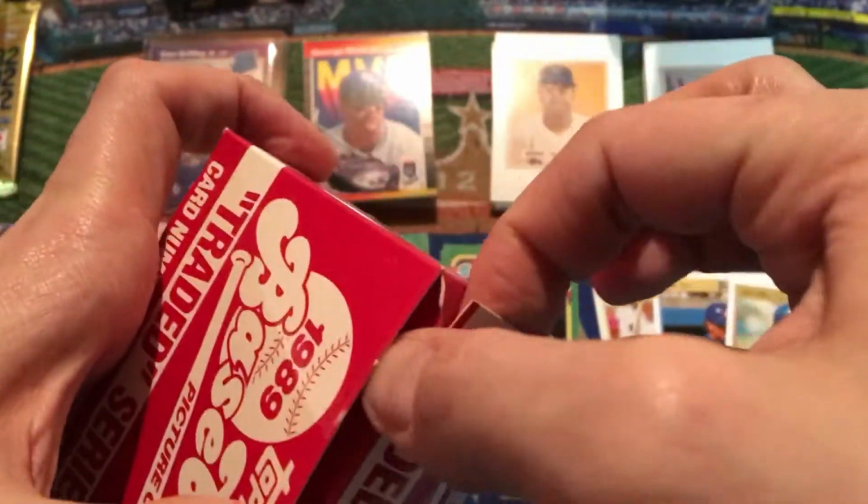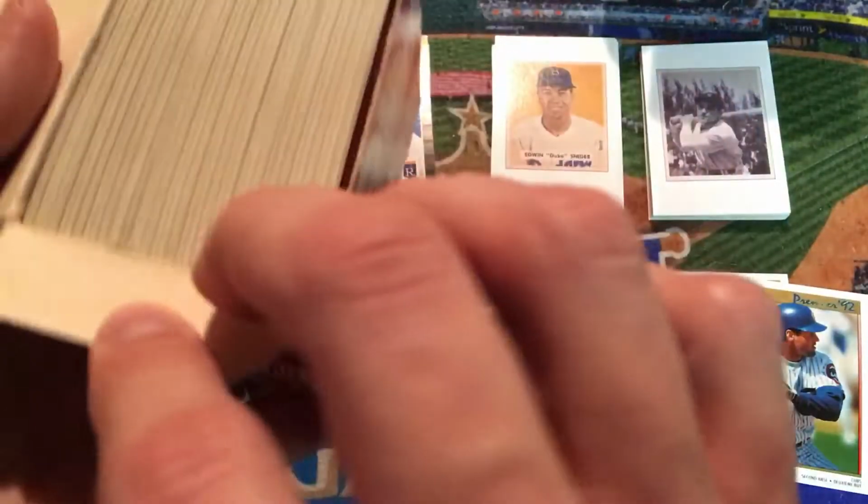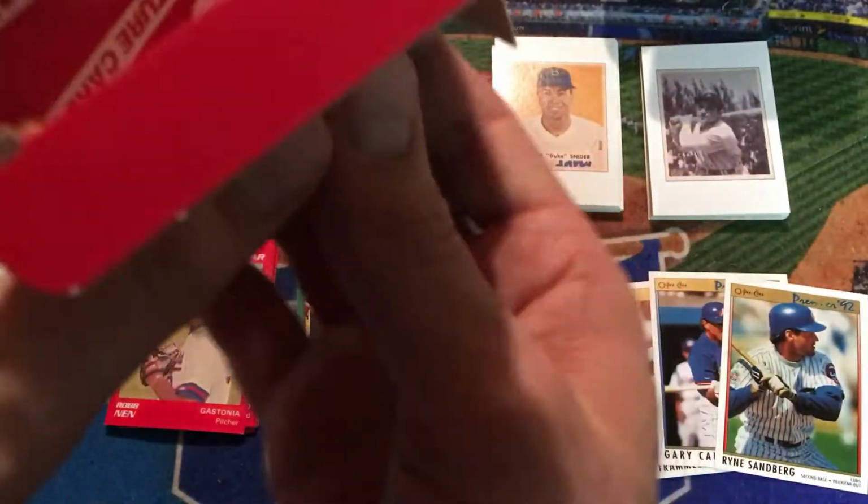So if you ever do see this, 1989 is probably one of the better years to get. 86 has the Barry Bonds and the Bo Jackson, I believe, and that's super valuable and super tough to find at a really good price. But 1989 is starting to get up there as well. So we'll see what these cards look like.